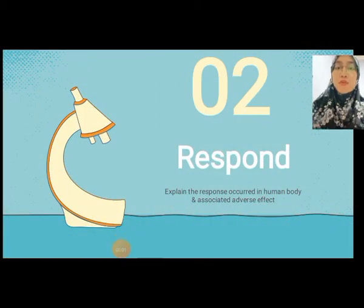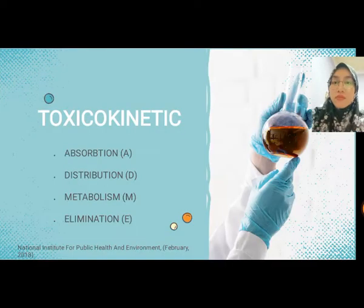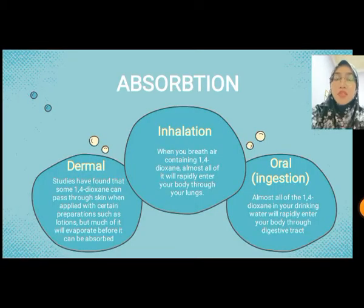Assalamualaikum warahmatullahi wabarakatuh. My name is Nurul Amani binti Hussein, and I will explain to you about the response occurred in the human body and associated adverse effects of 1,4-dioxane. So first, I'm going to explain a little bit about the toxicokinetics of 1,4-dioxane, which are absorption, distribution, metabolism, and elimination. The first one is absorption.